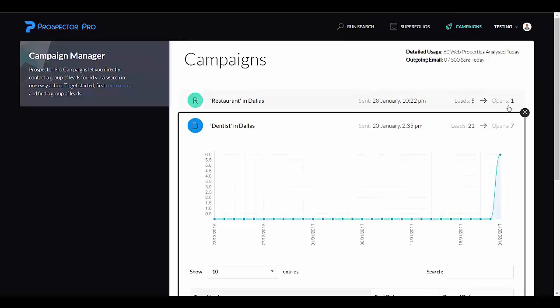And the interesting thing is that even though it was a demo, wasn't even something really serious, I still had one person that opened it and they replied and asked for more information. So I got a hot lead just from showing the software off to a friend.